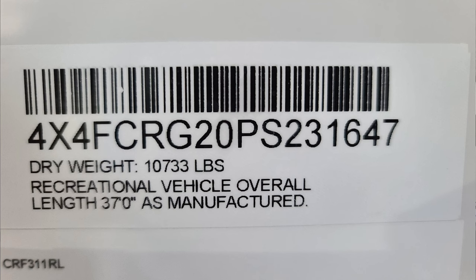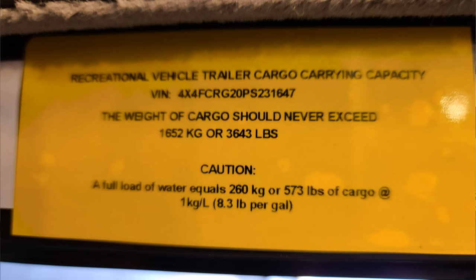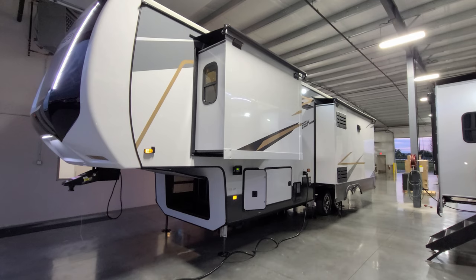Next popping up is going to be your unloaded vehicle weight sticker. That's what the RV weighed when it rolled off the factory assembly line, and it also has the length on it as well. Next, cargo carrying capacity sticker here, basically telling you how much gear you can load into the RV before you exceed that gross weight on the first sticker.